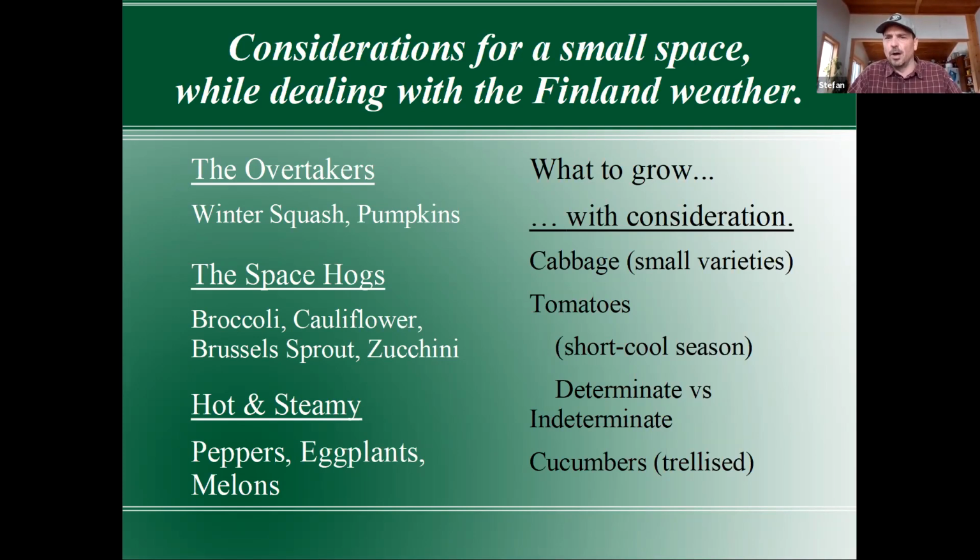The other two real quick would be tomatoes. Just be aware that up here, if they're not undercover in a greenhouse or something, you want to look for short, cool season varieties. And be aware of whether they're determinate, which means bushy, or indeterminate, which grows like a vine. It just means you'd have to deal with them in different ways. If they're the viney type, you may want a little simple trellis inside your bed.